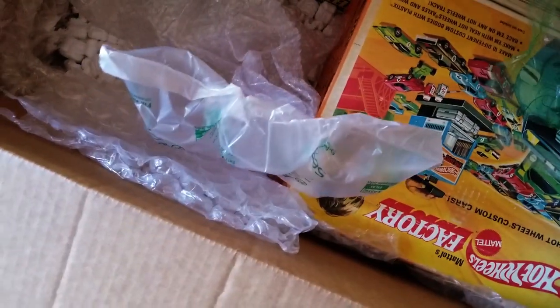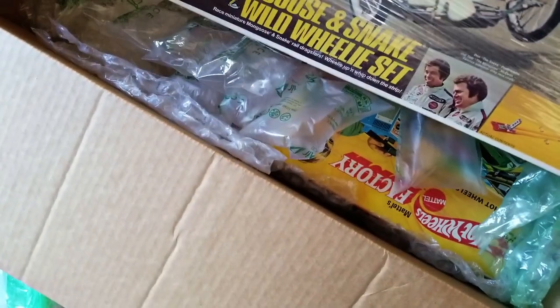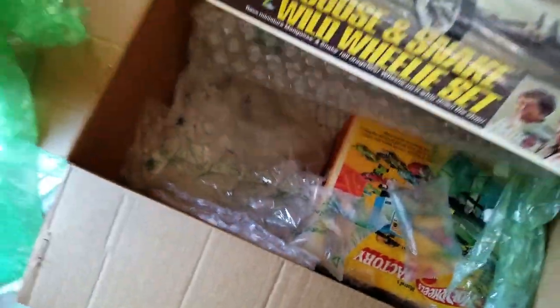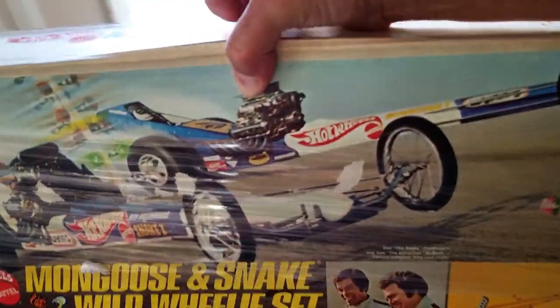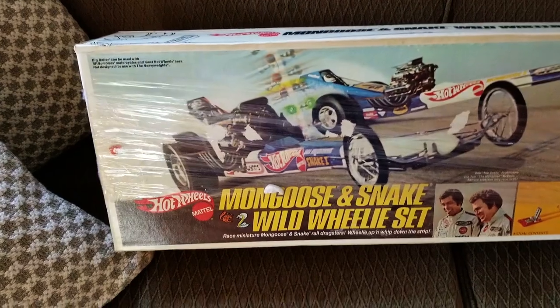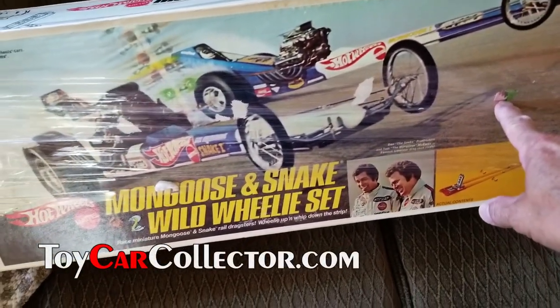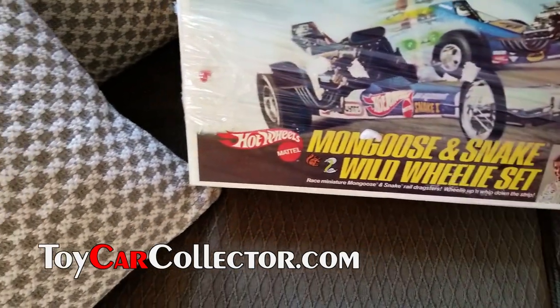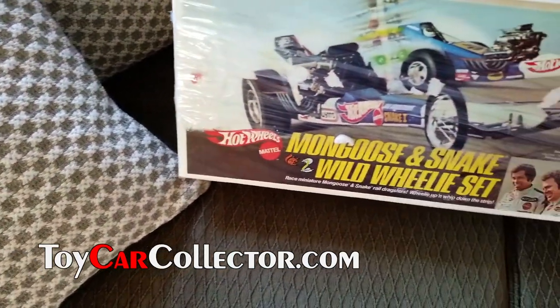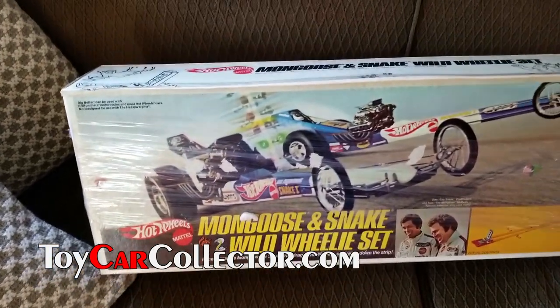Anyway, let's get out the Mongoose and Snake and see how she is. Yeah, got a good face on it. It's actually nicer than I thought. That's really nice. I don't think it actually has the dragsters, but I'll put it here. Yeah, that's nice. Oh, wait a minute. Looks like it came for Christmas, so it has a Christmas tape there, a tear here and a tear here, oh boy, and a tear there. Well, not as nice as I thought, but it's still decent. Pretty decent, so we'll check the stuff.